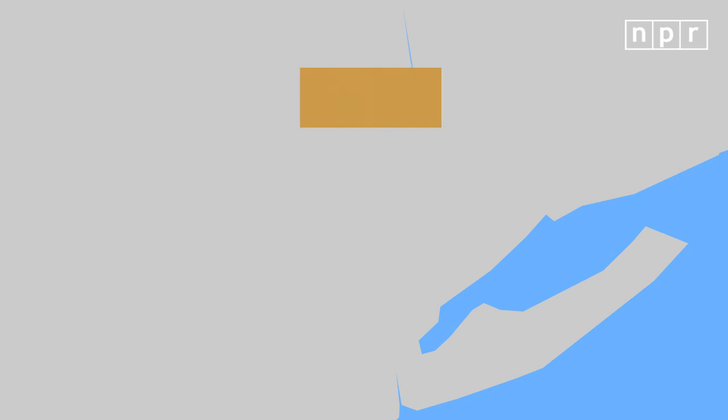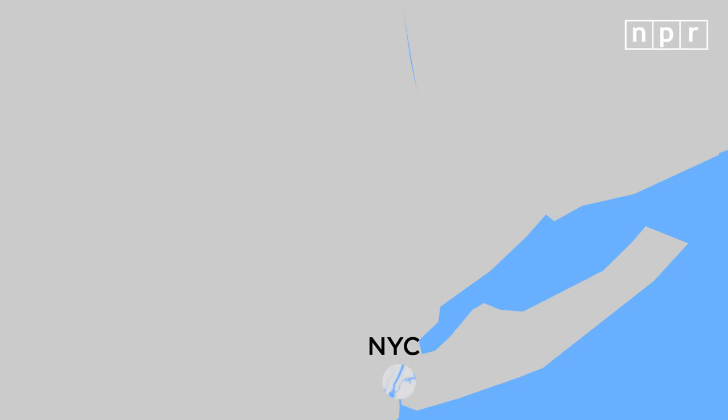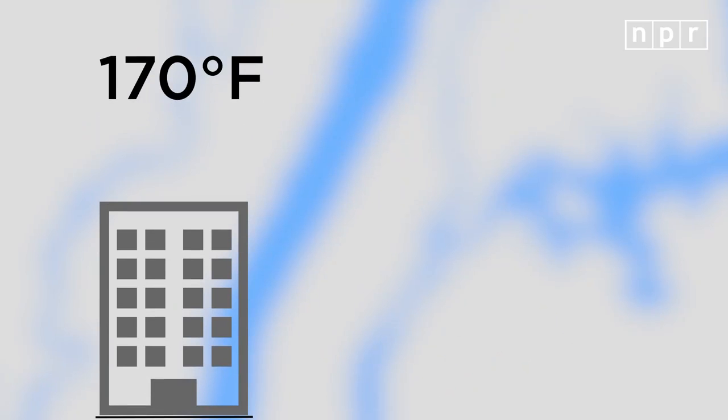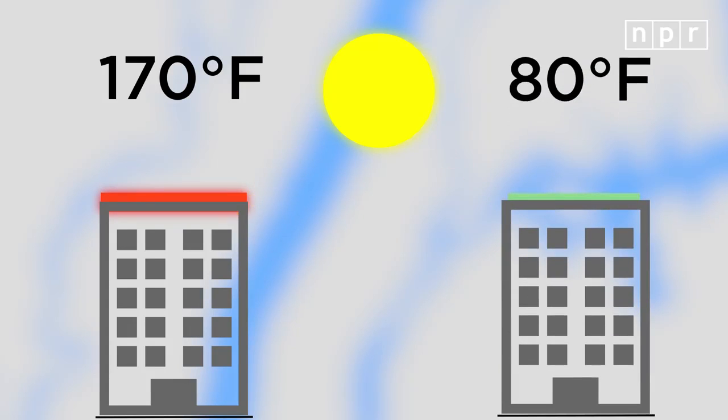And then there's what scientists call the heat island effect, which basically means that cities are significantly warmer than the surrounding areas. Well, I've seen asphalt roofs get up easily 170, 180 degrees Fahrenheit in the strong sunlight. They absorb about 90 to 95% of the sunlight. Green roofs, by comparison, are close to air temperatures.